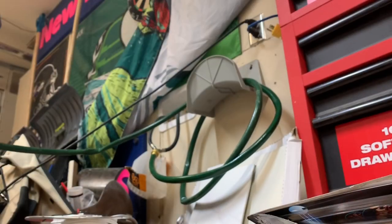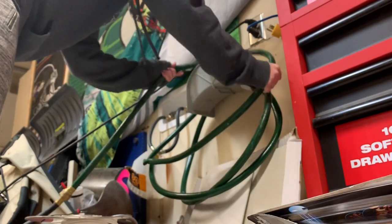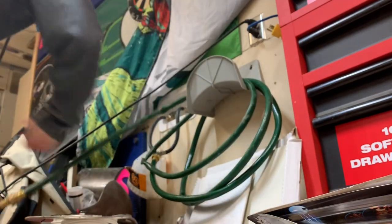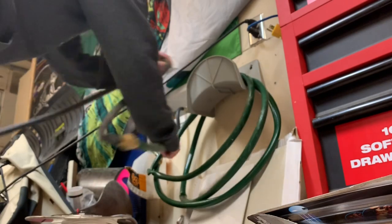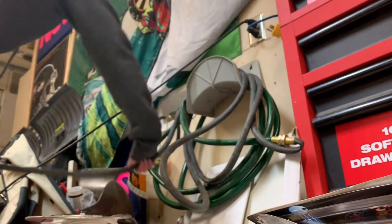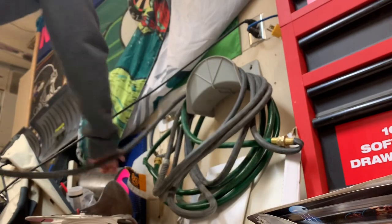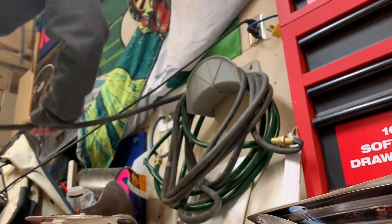This hose has been laying on the ground in the garage here for probably a week, and it's driving Cory crazy. So I figured now would be a good time to roll it up. Finally, I hate doing this every day after work because in the morning or after work, I have to fill up the van again.